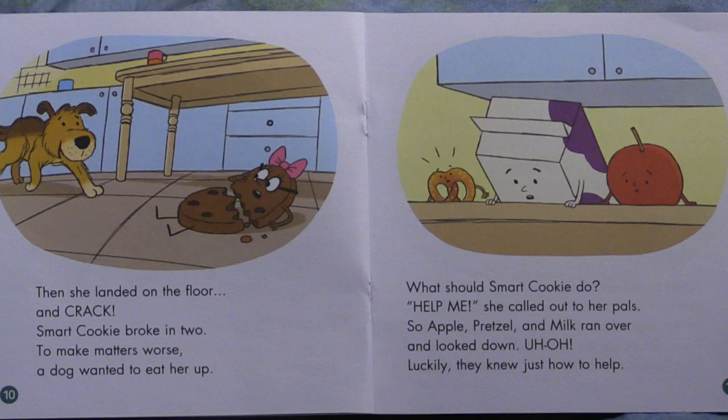Then she landed on the floor. And crack! Smart Cookie broke into two pieces. To make matters worse, a dog wanted to eat her up. Look at the dog. Ooh. Looks like he's happy that Smart Cookie fell. Oh, look at Smart Cookie. Oh, she looks so sad. And she's broken into two pieces. I wonder what's gonna happen.